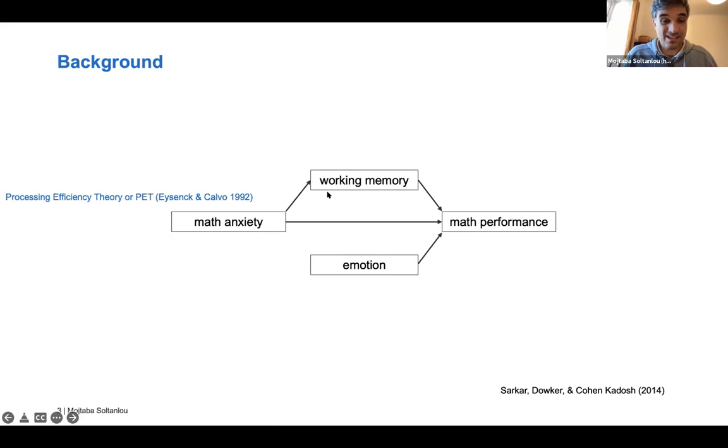Here, as an example, is working memory, which follows the processing efficiency theory by Eysenck and colleagues. But we were thinking that maybe math anxiety might interrupt math performance through an interruption of other emotional processes.